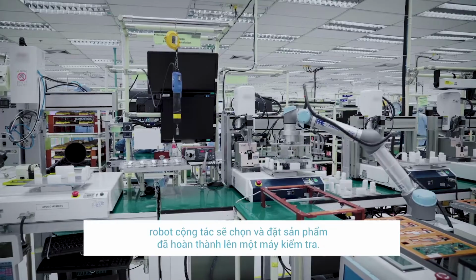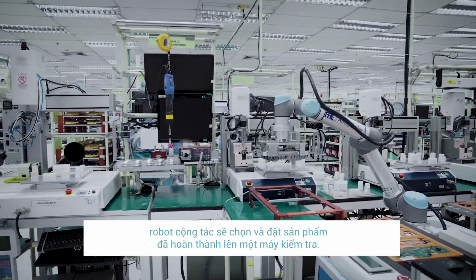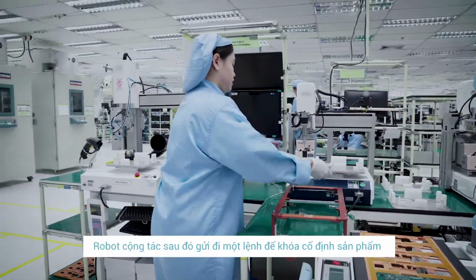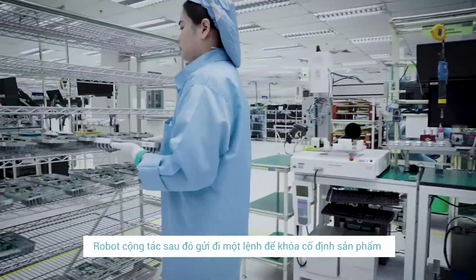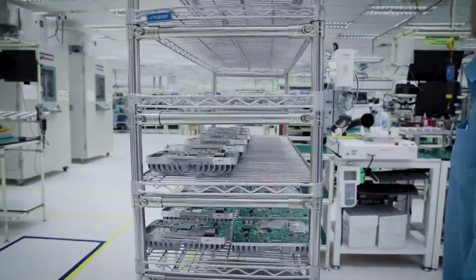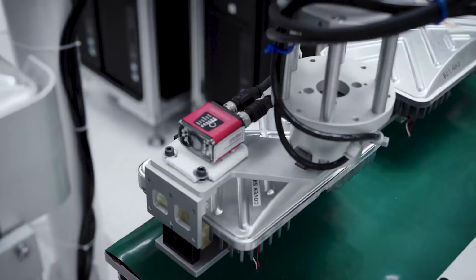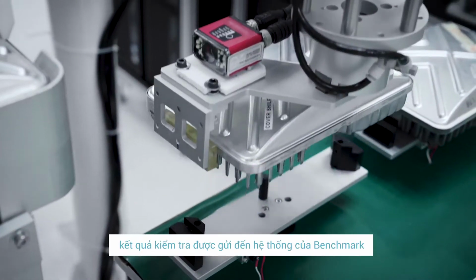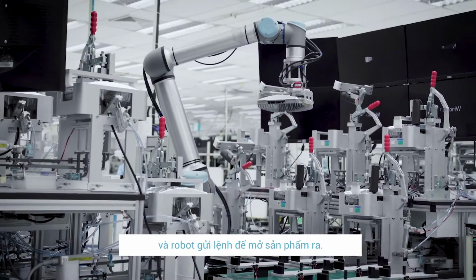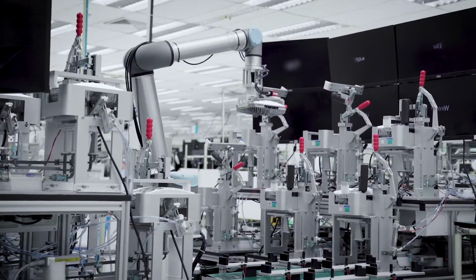At the testing line, the cobot picks and places the completed product on a testing machine. The cobot then sends a command to lock the product securely, and the testing begins. After 15 minutes, the test results are sent to Benchmark's system, and the cobot sends a command to unlock the product.